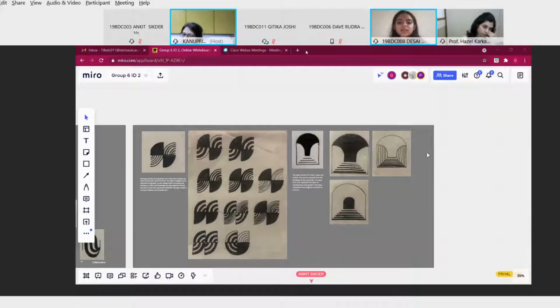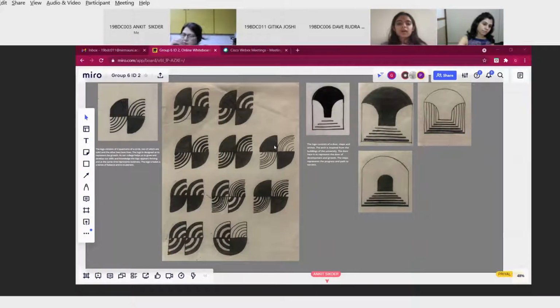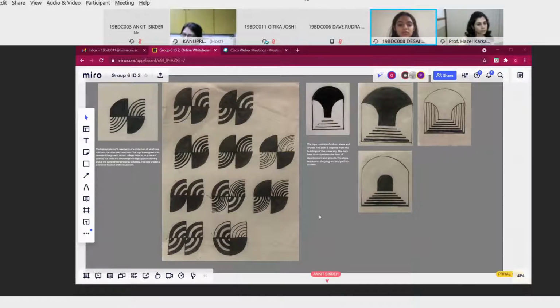Ma'am, after discussing with Hazel, we came down to these two options. Gitika, can you zoom in? For the first form, I explored the width and the solid part and everything. These are those explorations that I have done. I also tried the placement of the quadrants to check if something interesting forms. Which one do you like, Manusha? Ma'am, in the second row, I like the first and second, where I have played with the thickness of the lines.